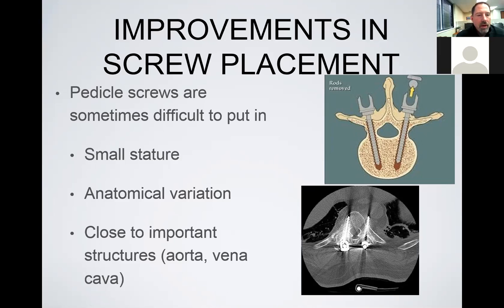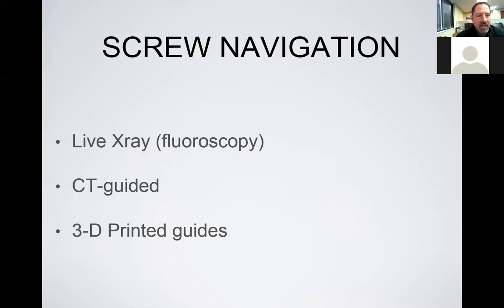One of the things that makes it difficult sometimes is if you have a small stature patient, or some anatomical variation, some of these pedicles are very narrow and very small, and they are close to important structures. So there's a couple different methods that we can use to help improve our screw placement and improve our safety. Typically, we use live X-ray or fluoroscopy during screw placement. We can usually see these pedicles relatively easily under live X-ray, and that can help guide our placement of them.